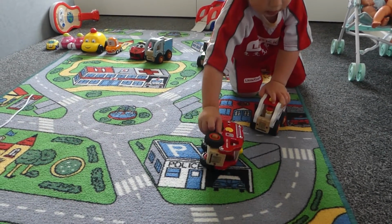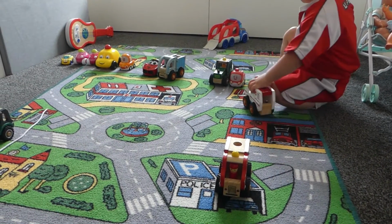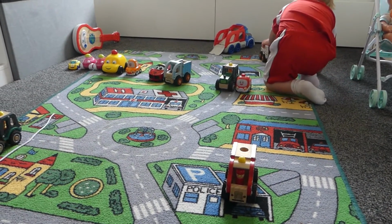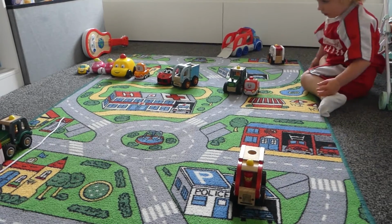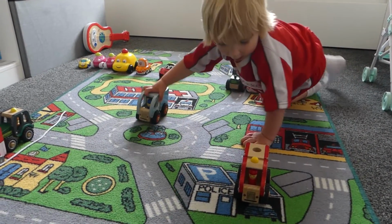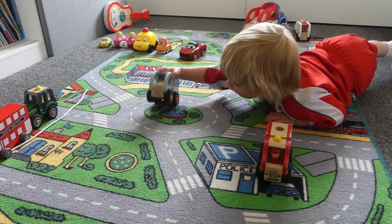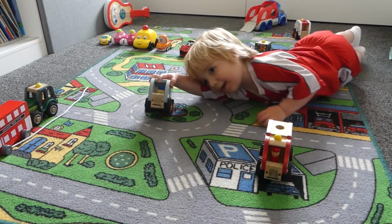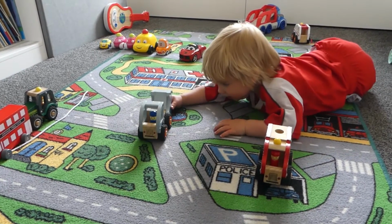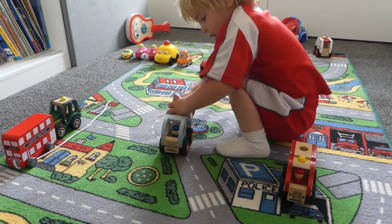So here his imaginative play involved taking the fire engine to the police station. He said that there was a fire there. The ambulance went somewhere else to help someone who had fallen over, and then the bin lorry came along to collect all of the bins, of course. All in a day's work, and he really enjoyed just creating his own ideas and giving a narrative to what was going on, drawing on his own experiences.